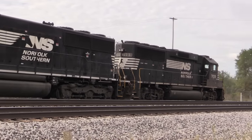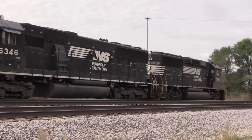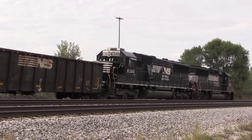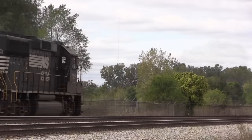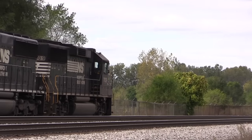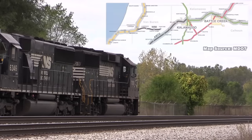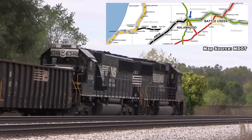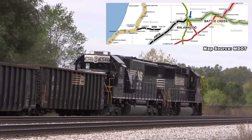In Kalamazoo, the train arrived at Watco's Gearhart Yard. In 2009, Norfolk Southern leased its line from Elkhart, Indiana to Grand Rapids, Michigan to Watco, which formed the Grand Elk to operate the 123-mile-long railroad between the two cities.